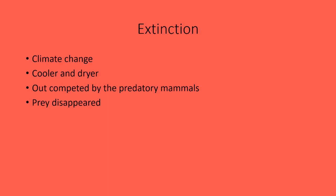And believe it or not, the reason why Titanus was in North America is because its ancestors crossed that land bridge, the Isthmus of Panama, to North America, and that created cross paths for these animals from North America and South America to migrate north and south. So the North American animals would migrate towards South America, and the South American animals would migrate towards North America.